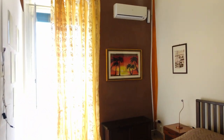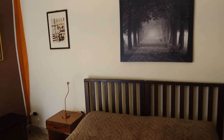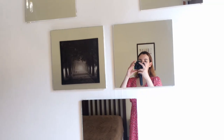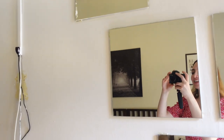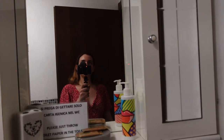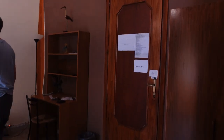This is our place in Catania. It feels like it was residential first, right? Yeah, it's strange, but this was on booking.com, so I mean, it's not bad, honestly. Like, it's not dirty, it's clean. I'm fine with it. And tomorrow we're gonna be moving to a bigger room.